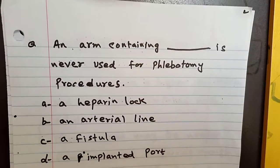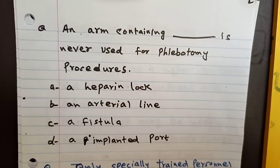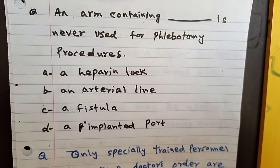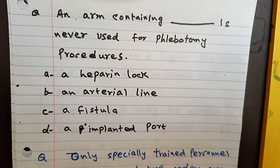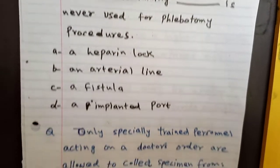An arm containing a dash is never used for phlebotomy procedures. Options are a heparin lock, an arterial line, a fistula, an implanted port. The answer is B, an arterial line.